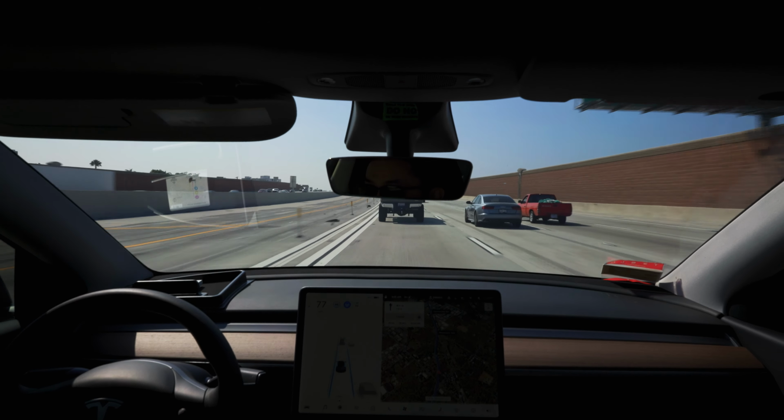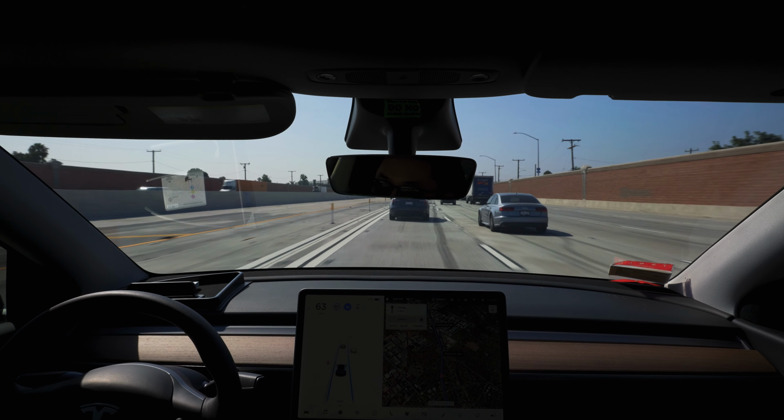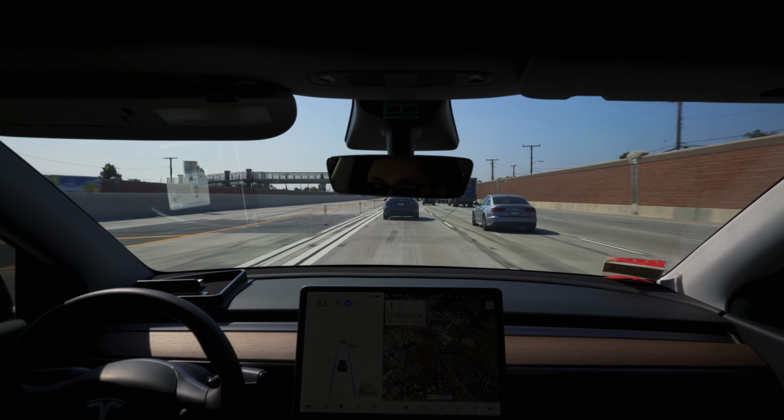All right, so now the nag timer just went off, but it's not accepting my scroll wheels. This is the first time, and we've been driving for about 30 minutes now. So that's pretty good that it only did that once, but it seems to be happening a lot more these days just because they've activated the camera in the cabin.